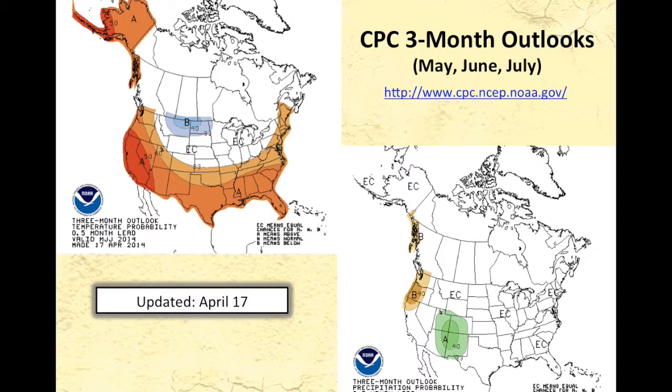The CPC 3-month outlook remains the same as last week. Equal chances of above or below normal precipitation conditions prevail across much of the United States, with the exception of below normal precipitation possible across Washington and Oregon, and above normal precipitation across the Four Corners region. The majority of the West Coast and South could see above normal temperatures, with below normal temperatures possible across Montana and North Dakota.